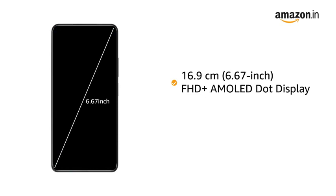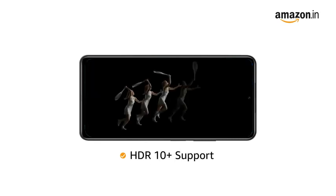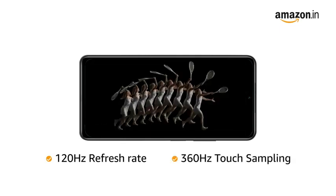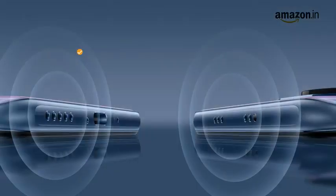Mi 11X Pro has a 6.67-inch FHD Plus AMOLED dot display with HDR10 Plus support for an immersive viewing experience. The 120Hz refresh rate and 360Hz touch sampling ensures a smooth scrolling experience. The phone comes with dual speakers with Dolby Atmos support.